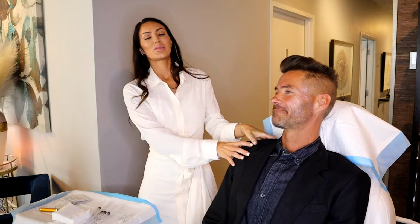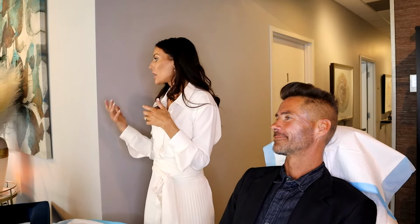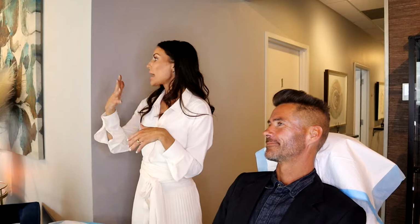So let's just dive into it. I have topically numbed my model here. My model is also my partner. I'll try not to beat you up too much. We've used a little bit of topical numbing, and I'm just going to talk to you a little bit about how we're going to assess his face and how I determine what areas will be best for him to get an overall anti-aging treatment without looking overly done or overly filled.